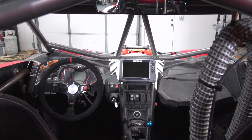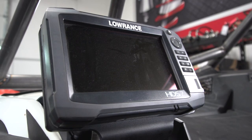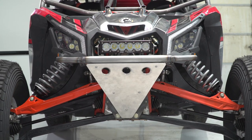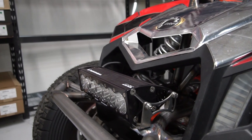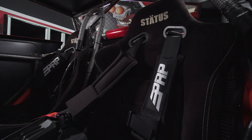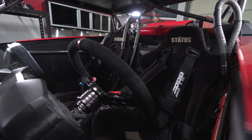PCI, amazing company, radios, GPSs, all electronics, helmets and fire suits, things like that. They do an excellent job for us. If it wasn't for their GPS, we wouldn't know how fast we went in that video. Baja Designs, no doubt best light built in the industry, and in this case, the fastest light on any X3. Safety is super important to us, so we rely solely on PRP and Speed Strap for all of our seat belts and tire strap needs and toe straps.